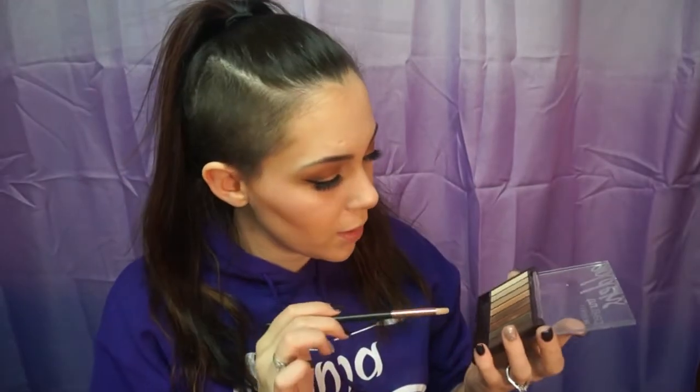Pretty eyeliner. I like that. My eyes are watering right now. I go back into the palette, and I'm going to grab a little pencil brush, and I'm gonna pick up two, and the other one is Camel, and I'm kind of just gonna put that on my lower lash line to kind of spice things up a little bit, shall we say.